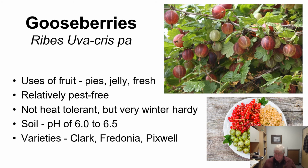Gooseberries, as I mentioned earlier, used to be illegal to grow like currants. That is not the case anymore, and it is a crop that can be grown in Tennessee. It's useful for making pies and jelly, or for fresh consumption. Gooseberries, like currants, are also relatively pest-free, so it makes a nice home crop.